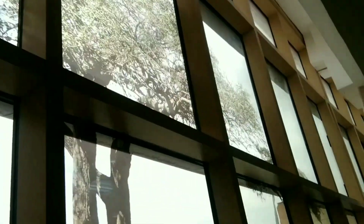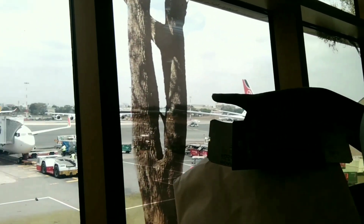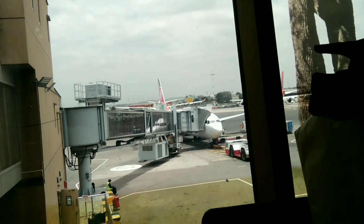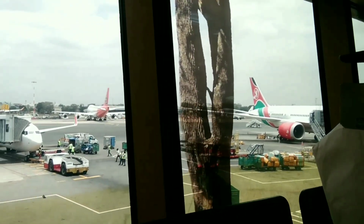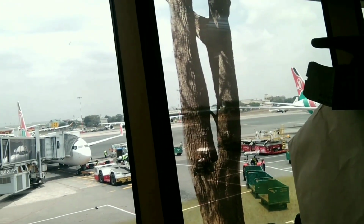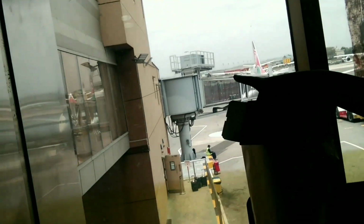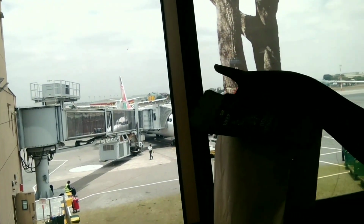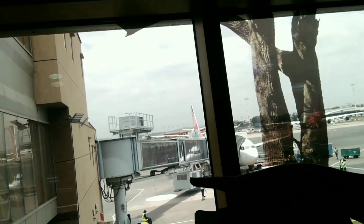So be going inside, and that aircraft we are using is right there, guys. That's the very plane we're going to use to West Africa. Remember, we are still in Nairobi and we are just boarding. People have started to board. They check you, you go and board. Actually, they're calling numbers, then you show the documents and then proceed to the plane.